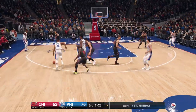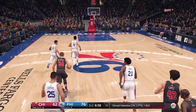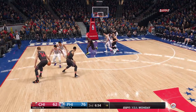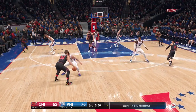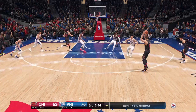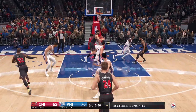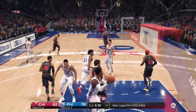Oh, excellent screen. Simmons' shot swatted away. Lopez is trying to get down low. They double him. Shut down, forced to make the pass. Strong offensive rebound. He's averaging 6 boards per game this season.